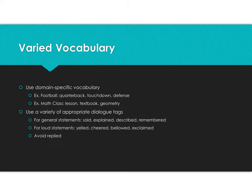You'll also want to use a variety of appropriate dialogue tags. These are the words that you use to introduce or to end your quotes. For general statements, you could use things like said. There's nothing wrong with using said here. Explained, described, remembered, all good options. For loud statements, and I mean really loud when you heard them, perhaps the crowd was screaming or the cheerleaders were yelling, you could use things like yell and cheer and bellowed and exclaimed. But you're only going to want to do that when it truly was loud. This isn't just someone trying to talk over the noise of the cafeteria kind of loud.